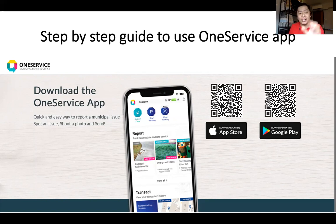or the Play Store, and search for OneService. Take note, OneService should be in one word, connected together, and there should not be any spacing in between. If not, you will not be able to find the app. Just going to give us a few seconds to download this app and find this app.